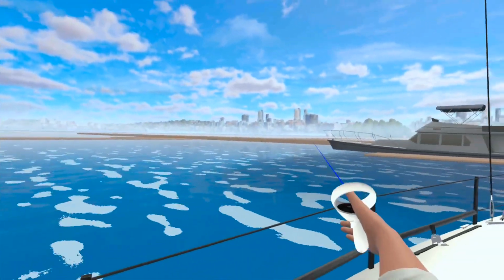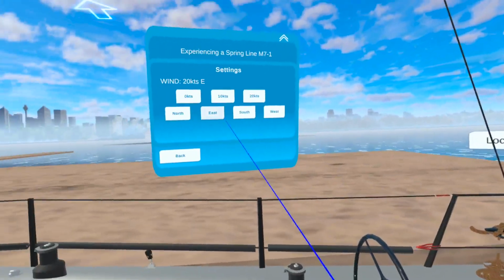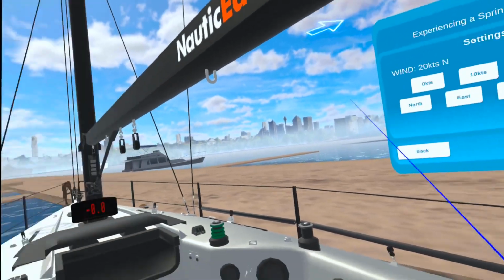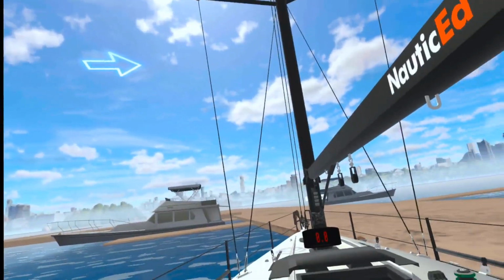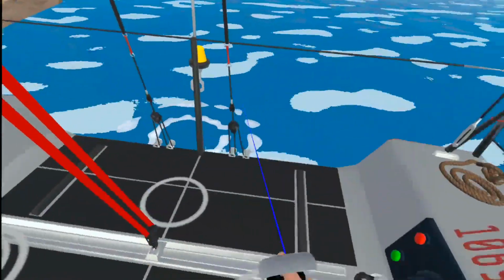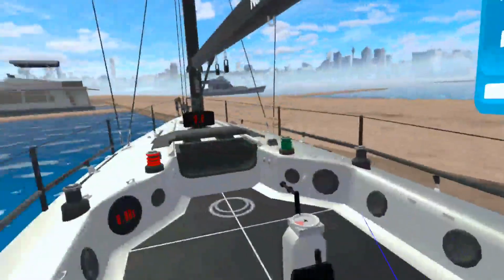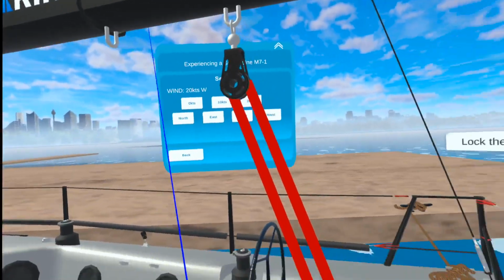Different situations. You can spring on over here, over there. You can change the wind direction. We could come on a wind direction directly in front of us, directly behind us, or to the side. Anything you want to do, you practice over and over again in VR, and get really, really good at it. Master docking.